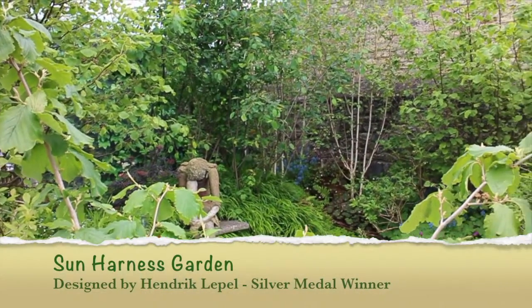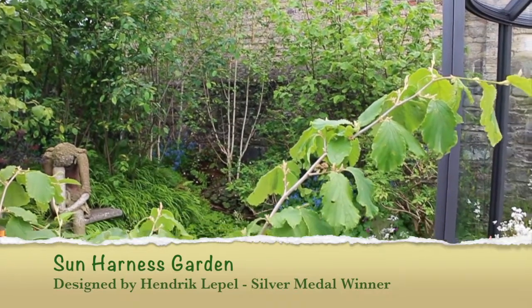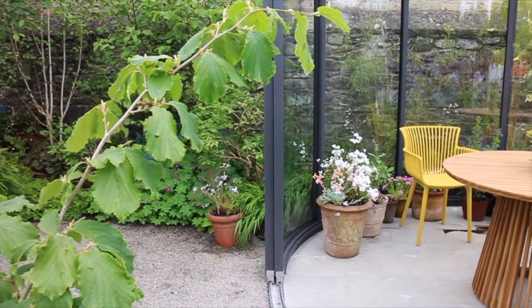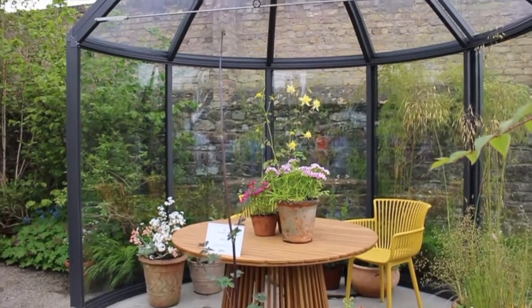Sun Harness Garden, designed by Hendrik Lepel, silver medal winner. The Sun Harness Garden is all about harnessing the sun to create a microclimate within any Irish garden.